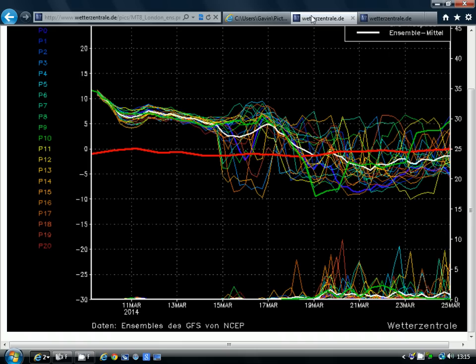Just have a look at the nearer time frame. We're under high pressure now. It's a very warm day, a superb afternoon for England and Wales. We can see temperatures maxing out somewhere around 18, possibly 19 degrees in London today, into the mid-60s Fahrenheit. Do get out and enjoy it and make the most of it. We've got several days of fine weather to come.